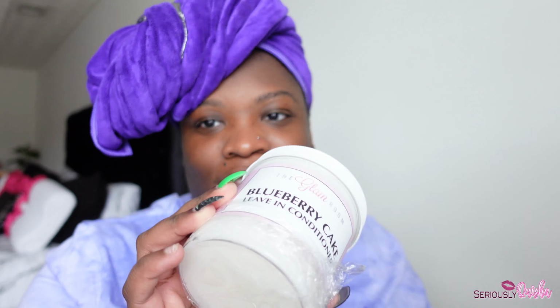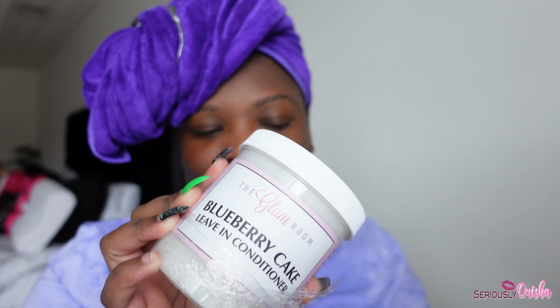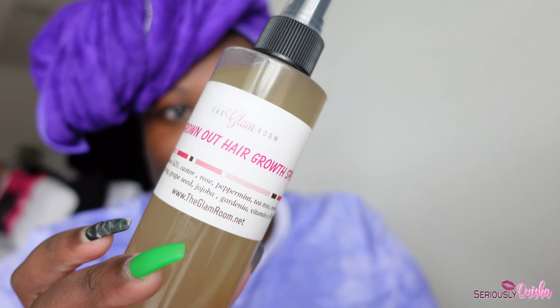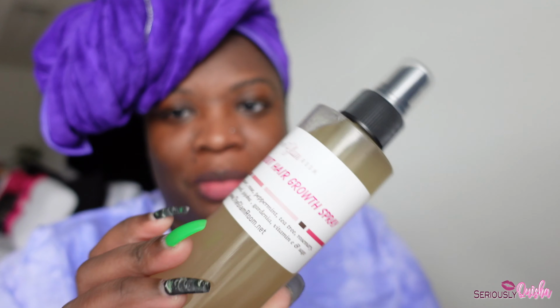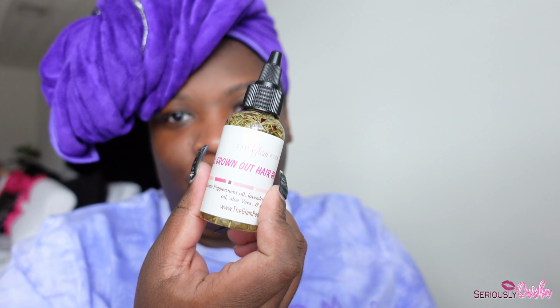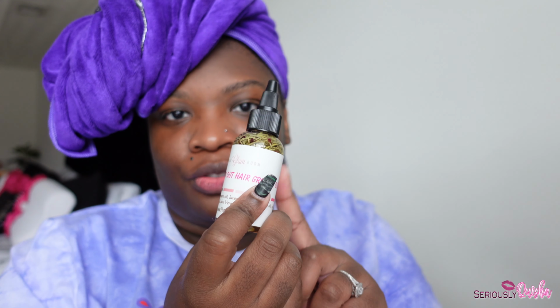And then I also got the leave-in, and I got some more hair oil. Oh, and I gotta show y'all what. So I also got their hair growth spray too. So I use this on my man's beard. He likes it, but I'm gonna use it on my hair too. And I got another little oil. I still have leftover oil from the first time I purchased, so yeah.